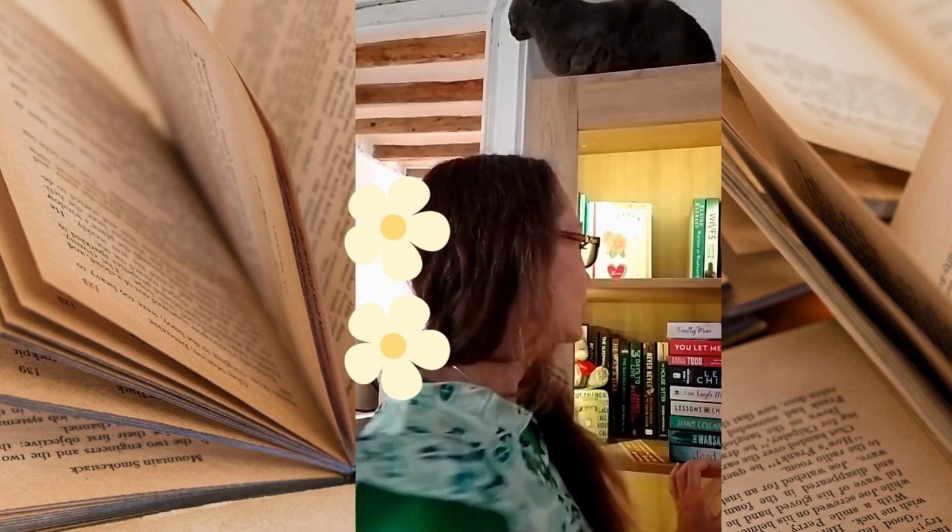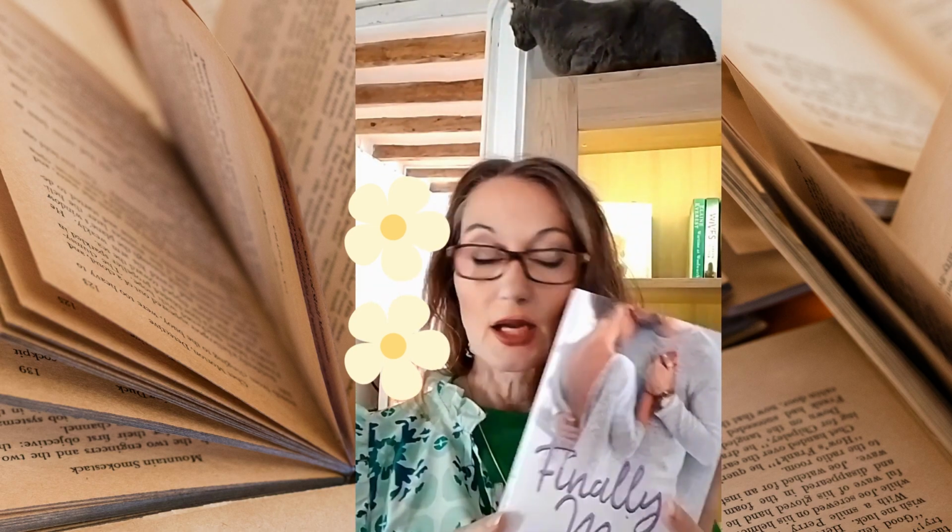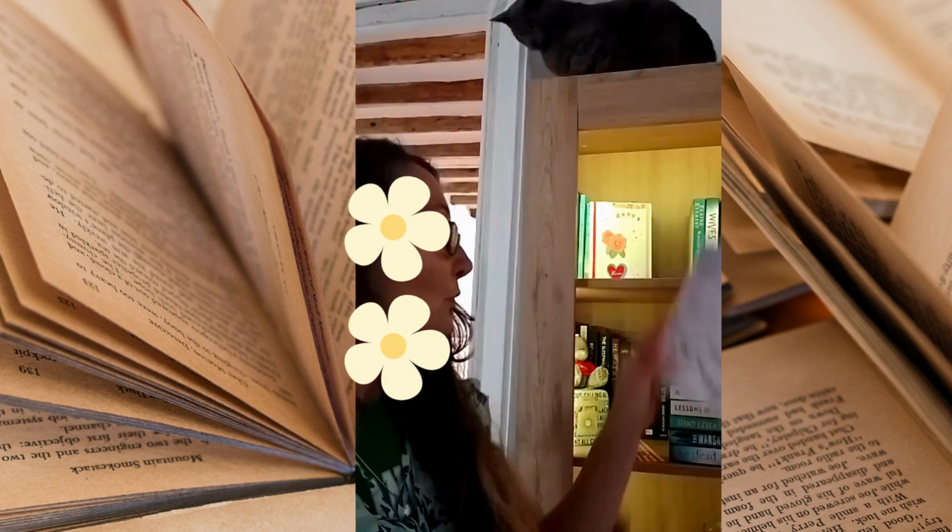So let's start from the top. This was an absolute treasure to find. This is a Lucy Score book that I've had my eye on for a little while, and it's called Finally Mine. So I picked this up from the charity shop, and all the books at the Oxfam charity shop were only a couple of pounds each. In fact, this one was £1.50. So for all the books that I purchased, I've got quite a bargain.